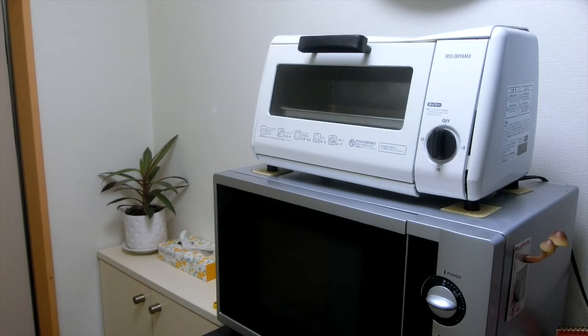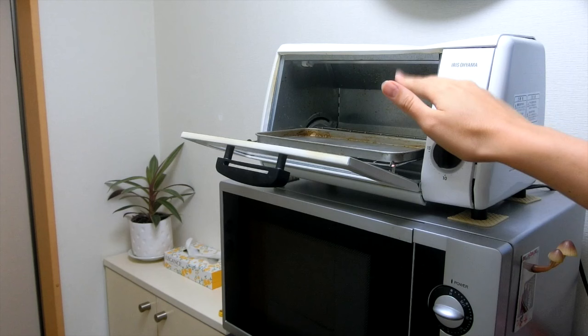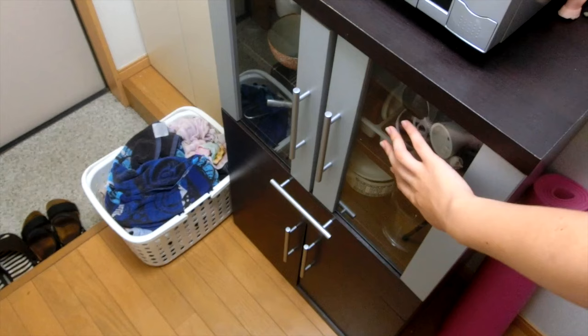Next up we have the cooking appliances. So I've got my tiny little toaster oven here. It's got a little tray. It's dirty. I've tried soaking it in Coca-Cola, but I need a more hardcore cleaner because there are some stains that won't come out. And then I've got my microwave here. It's kind of self-explanatory. I've got all my dishes down here and frying pans and cutlery.